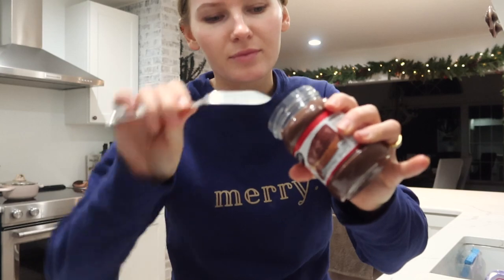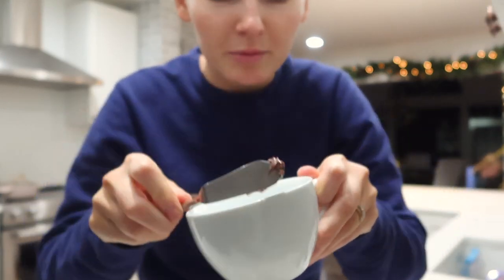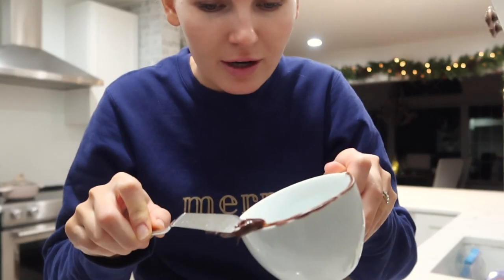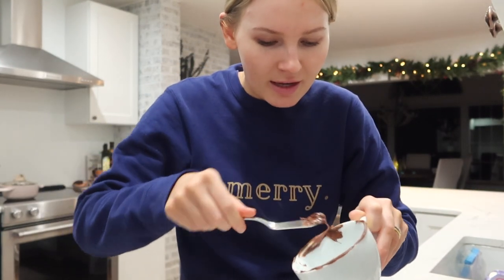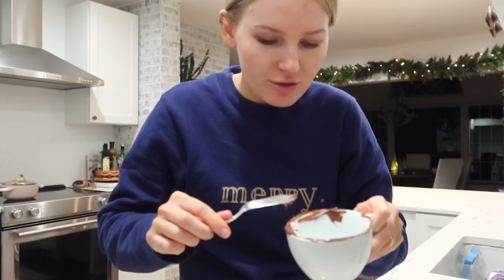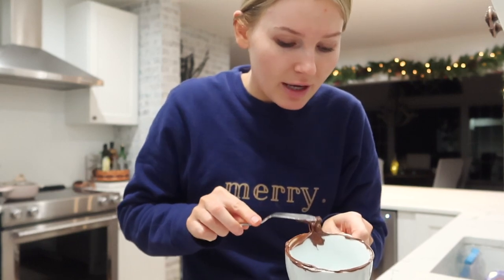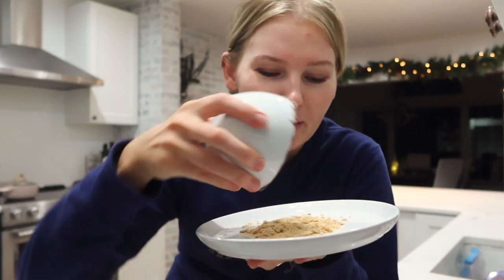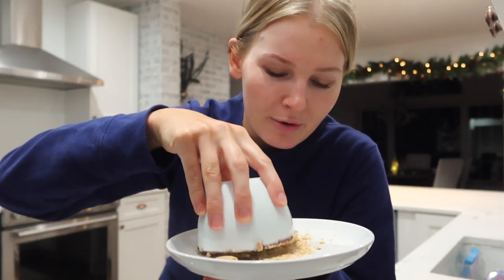Take your hazelnut, little scoop, and spread it around the rim. You don't have to be precise, cute, and perfect. Just enough so that the graham crackers will have something to hold on to. And I did a teaspoon of Nutella inside for that coffee Nutella flavor. I feel like I didn't taste the Nutella as much, so you can definitely do a tablespoon. I feel like a tablespoon would add more Nutella flavor to the actual latte itself. And take your cup, flip it upside down so that you can coat the rim with the graham crackers.